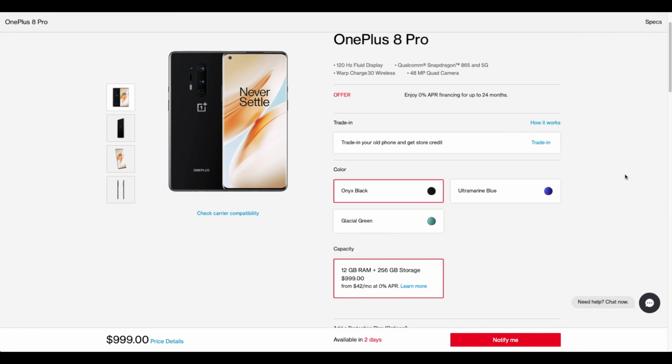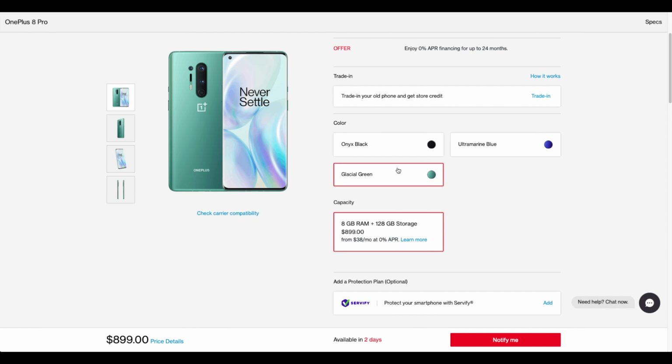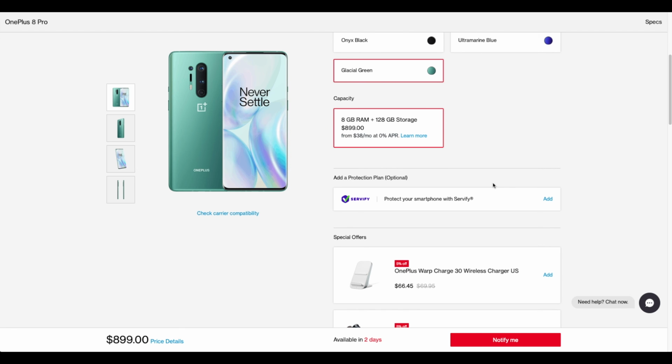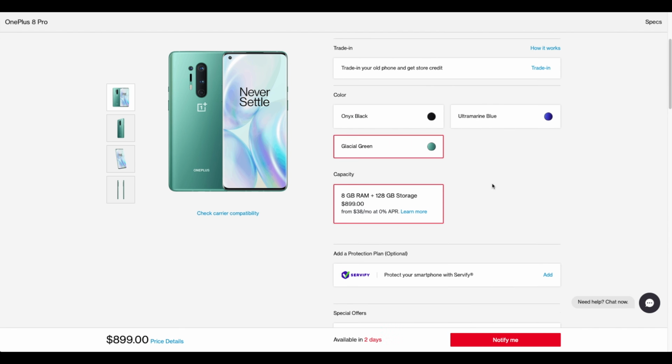But it's also not cheap. At $900, the OnePlus 8 Pro is the most expensive OnePlus phone ever made. Sure, there are clear improvements that arguably warrant a higher price tag, but there are also plenty of other expensive phones out there that offer similar features. Is the OnePlus 8 Pro really the flagship killer, or is it just a flagship? I've been testing the phone to find out.